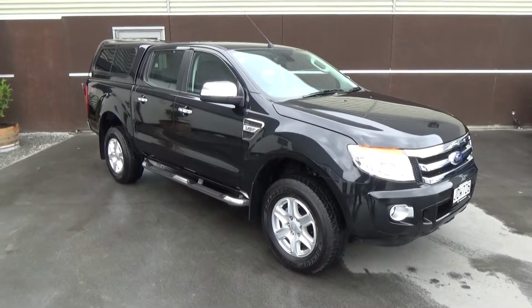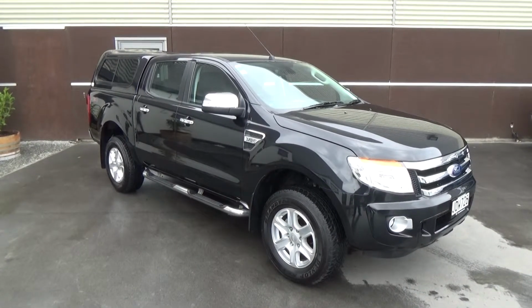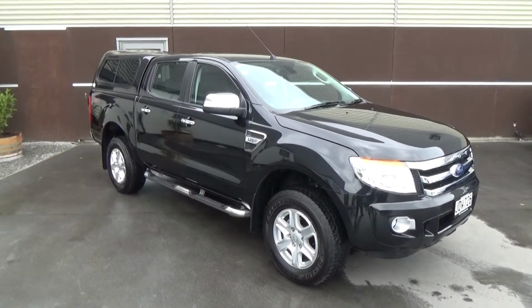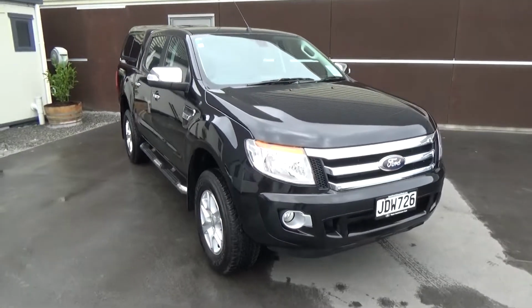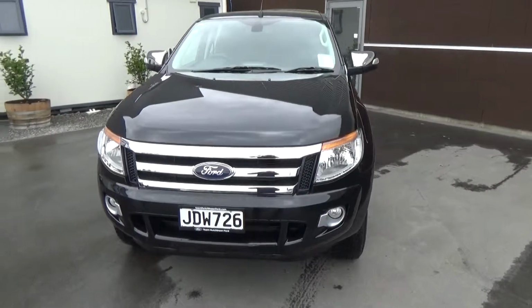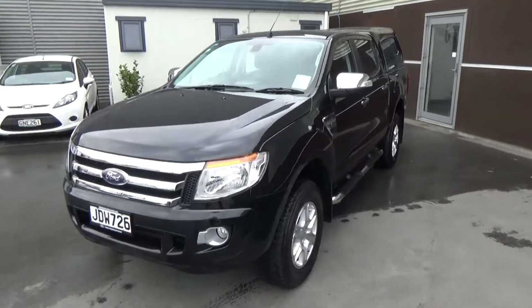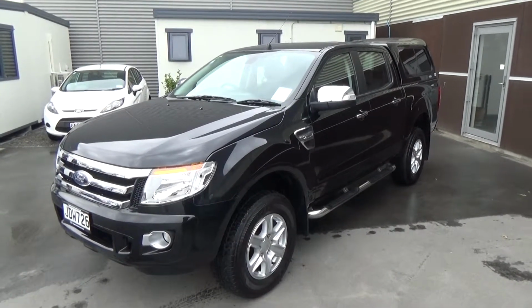This is a 2015 Ford Ranger XLT 4x4 double cab, presented for sale by Team Hutchinson Ford in Christchurch. This vehicle is presented in black mica. It's travelled just over 8,200 kilometres. Power comes from the 3.2 litre 5-cylinder engine, developing 147 kilowatts and 470 newton-metres of torque.